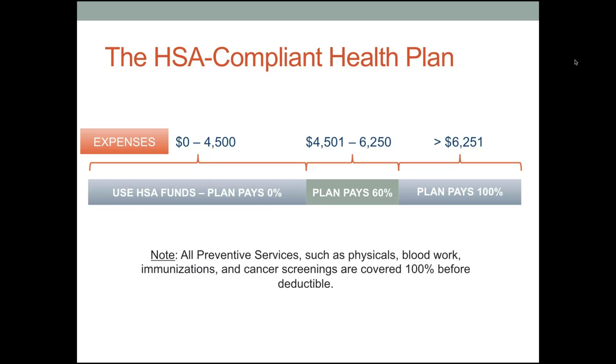And that's what you're going to spend on your health care for the first $4,500. So in this case, from $0 to $4,500 of expenses in any given calendar year, you're going to spend that money that you're putting away in your health savings account. From $4,500 to $6,250, the plan is going to pay 60% of the cost, and then over $6,250, which is the maximum out-of-pocket expense in that particular plan that I'm thinking about, the plan pays 100%. This is a very typical structure for a health savings account compliant health plan.